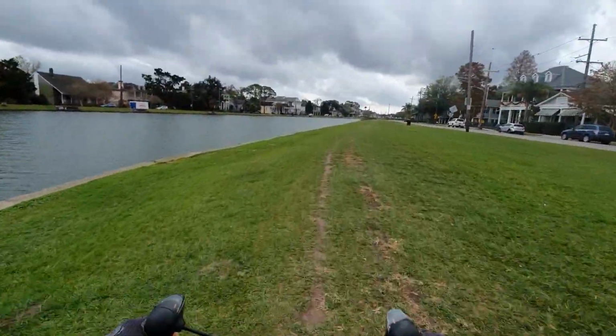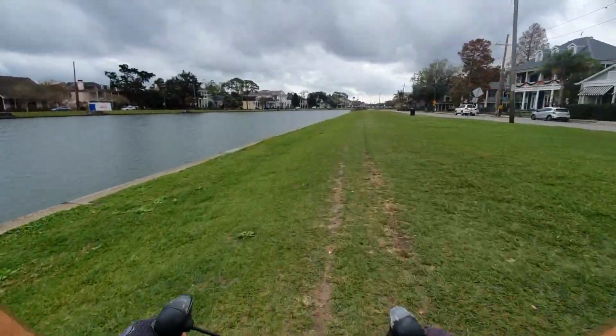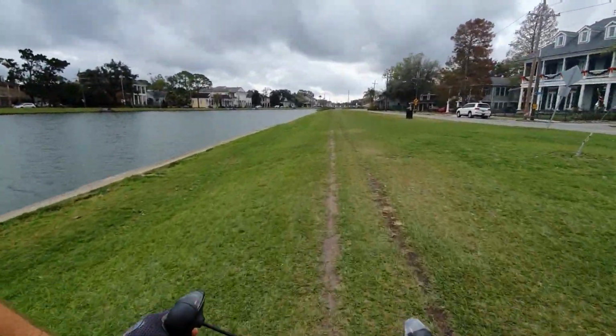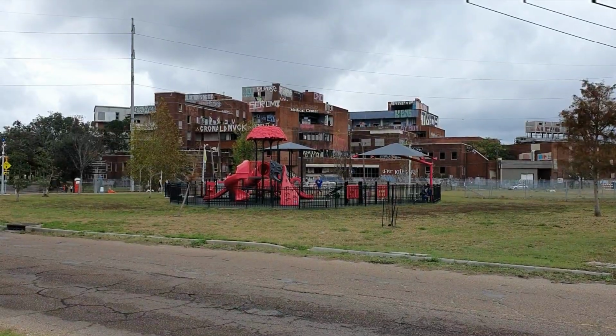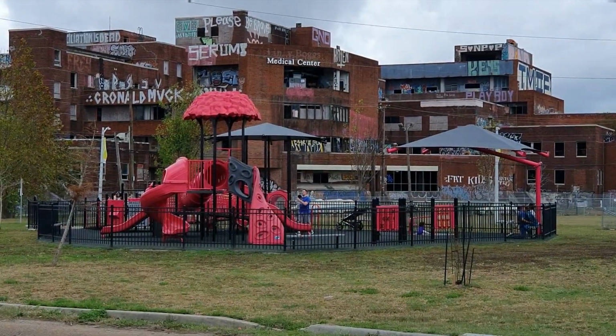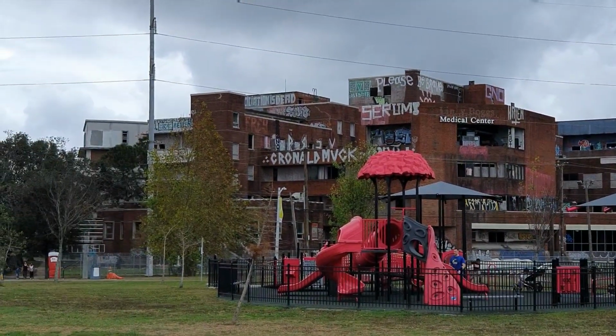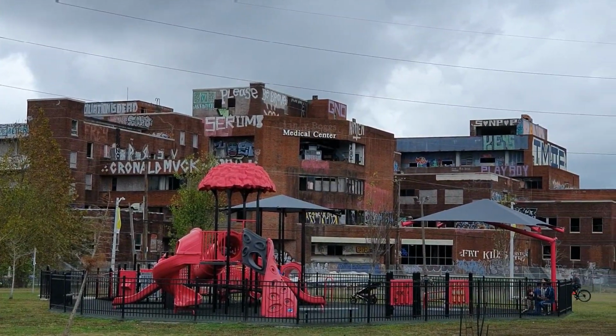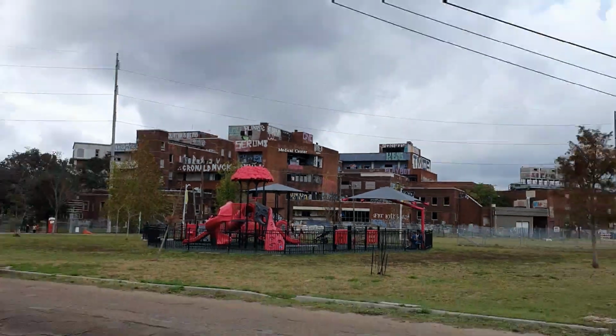So there's this little trail right down on the bayou that people take. I thought I'd jump on it, just for something different. She's a little rough though. Look at this, I didn't even notice this yesterday. Kids playground, and then sketchy old building. New Orleans for you, that's pretty much sums it up, I think.